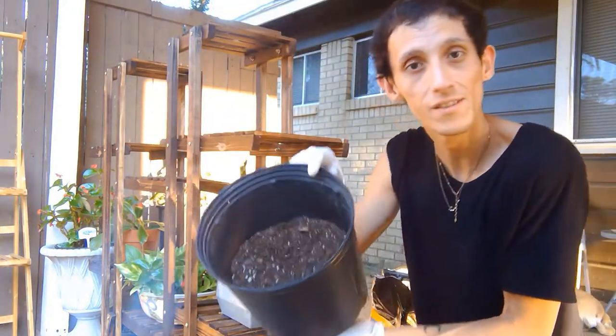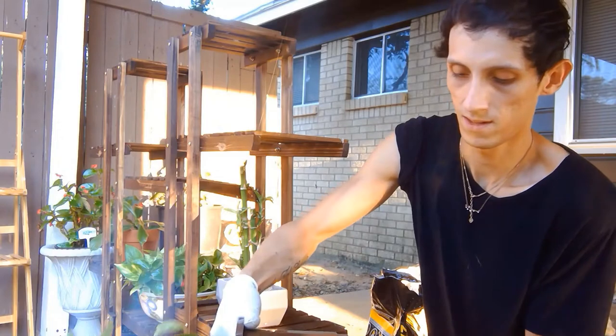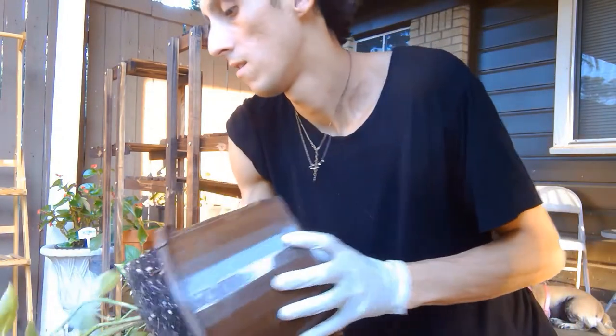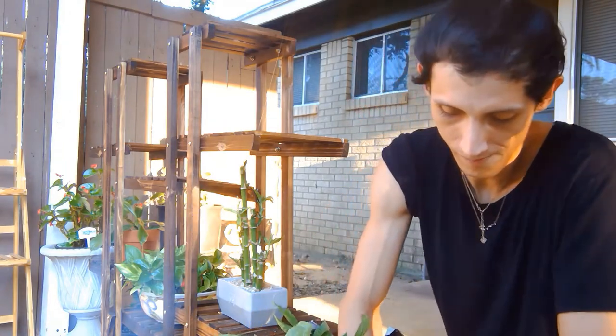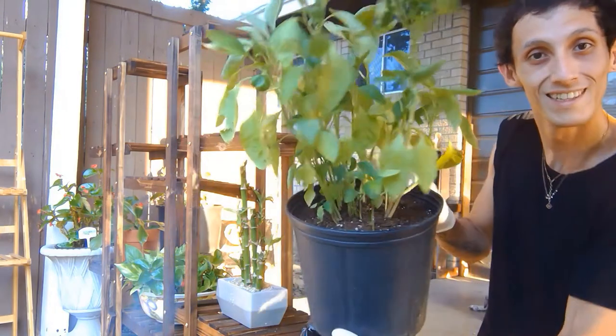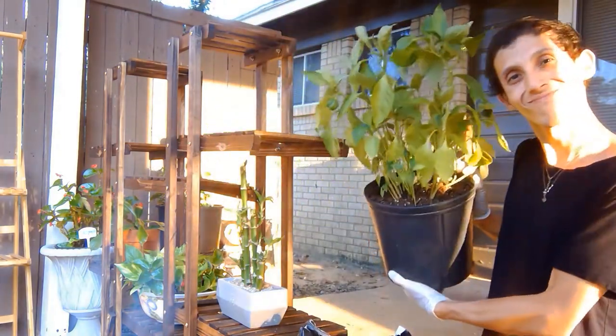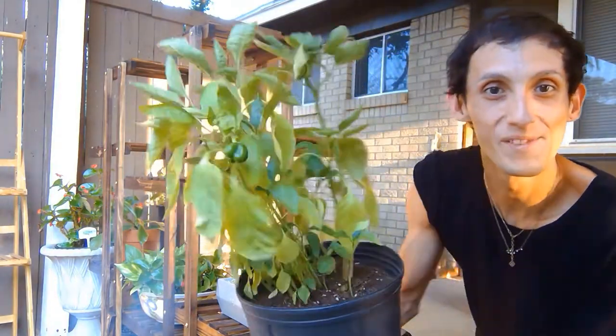This is about halfway, so... And then... Don't want to disturb the roots. So if you tap it around the base of the plant and then push it down, it'll stabilize itself a little bit better because of the new soil going around the plant. And here we go. Can't wait to get some peppers going.